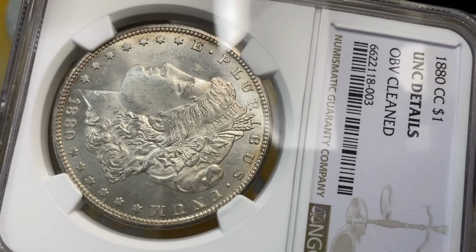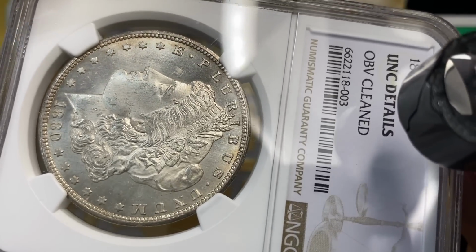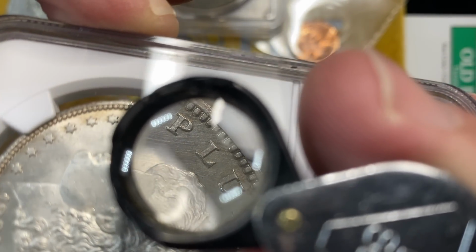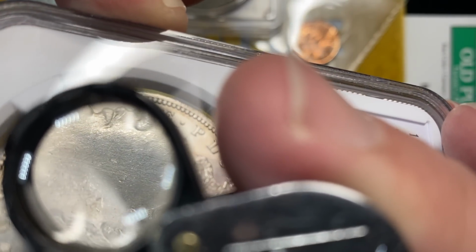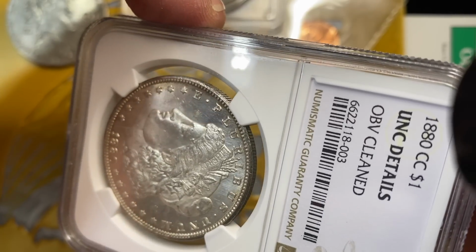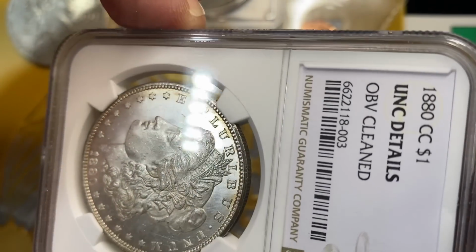You see all the what look like hairlines, so you see a bunch of them right here moving up and down, and then you'll see a bunch of them in here also. Well, all those lines stop at the lettering. They're not cleaning lines. I was so angry about this coin because, you know, they called it cleaned. You will see some hairlines over the obverse, but it's not cleaning lines. It's just some fine lines that you get from a coin being in a pocket one day.